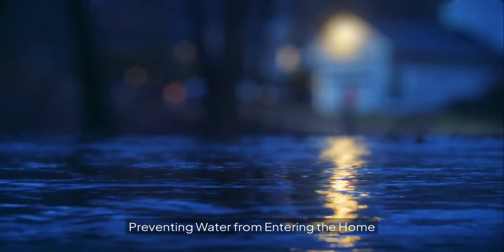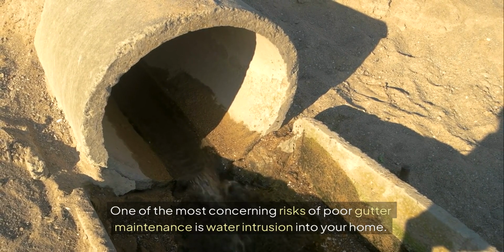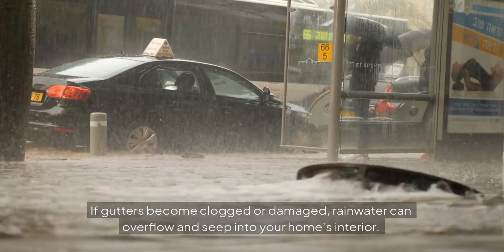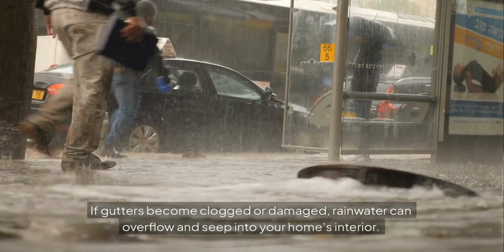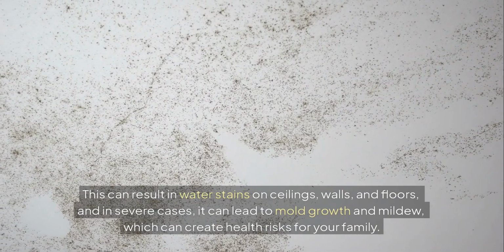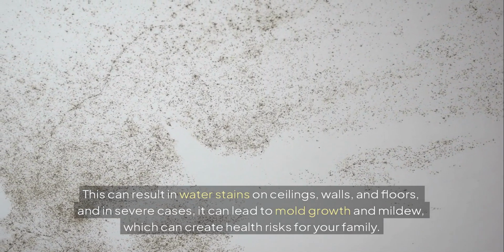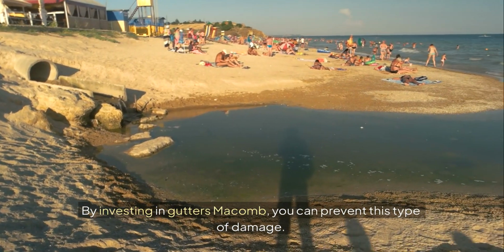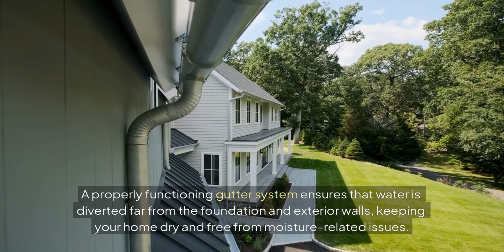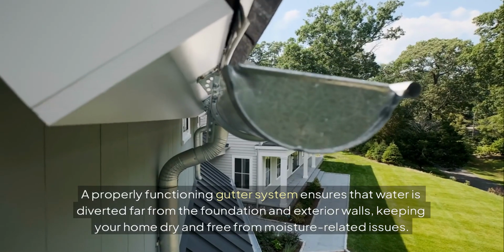Preventing water from entering the home. One of the most concerning risks of poor gutter maintenance is water intrusion into your home. If gutters become clogged or damaged, rainwater can overflow and seep into your home's interior. This can result in water stains on ceilings, walls, and floors, and in severe cases, it can lead to mold growth and mildew, which can create health risks for your family. By investing in Gutters Macomb, you can prevent this type of damage. A properly functioning gutter system ensures that water is diverted far from the foundation and exterior walls, keeping your home dry and free from moisture-related issues.